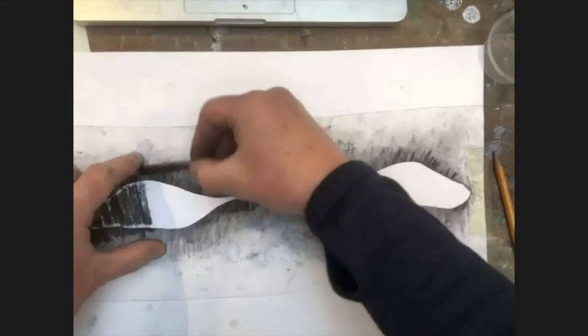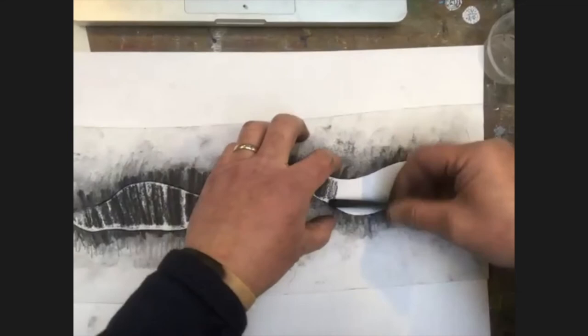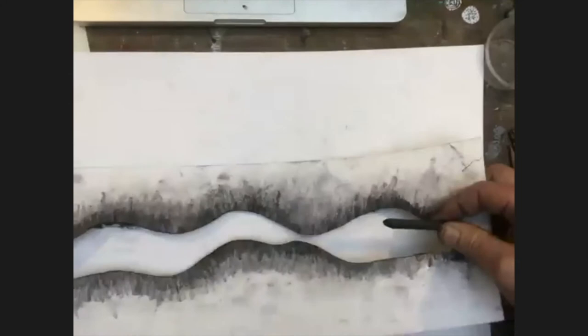Now, what I'm doing, you probably notice I'm moving my hand along the piece of paper, using this hand here to hold down the edges. If the edges flap about, it could be more problematic. So I'm using that to do that. And then shift it. Sometimes I turn it around and do it again.